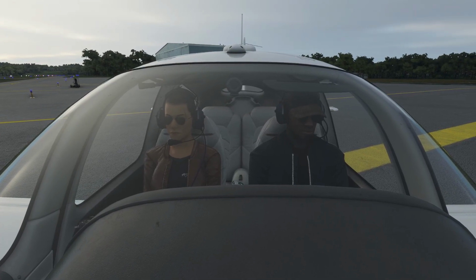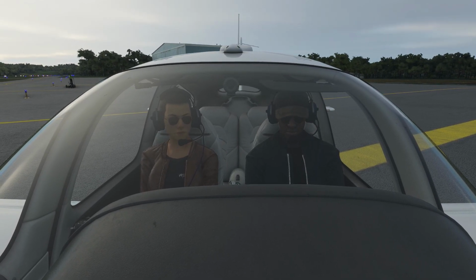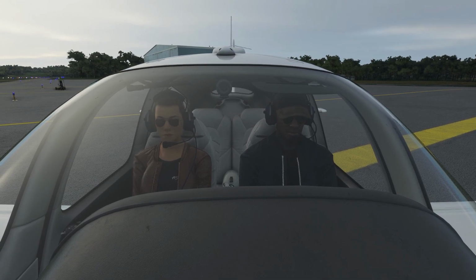Trenton-Robbinsville traffic. Cirrus November 68502 is taxiing to runway 29er, south departure, Trenton-Robbinsville.